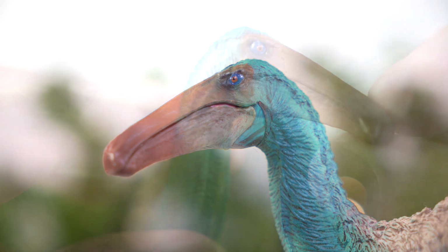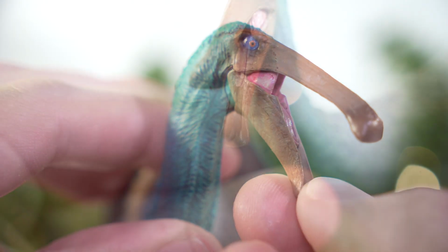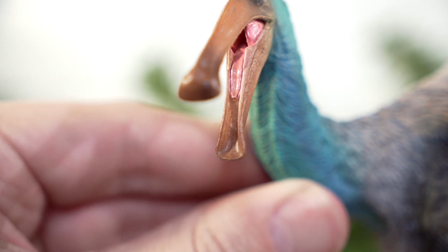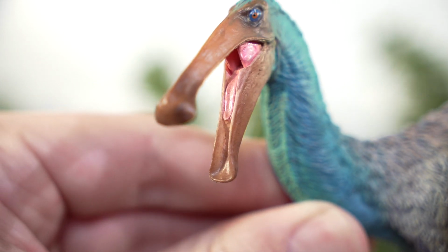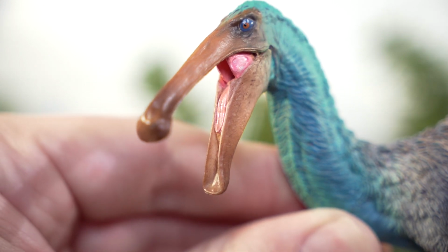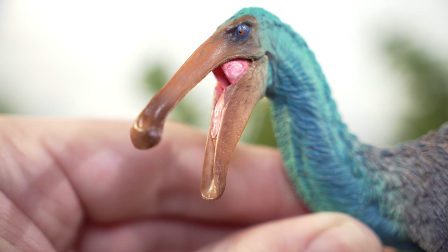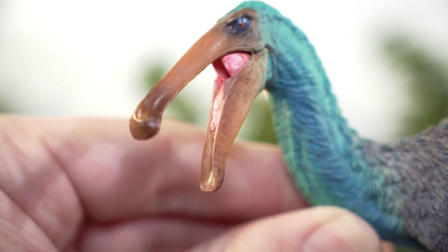The jaw is articulated, opening to reveal a wide pink tongue seated in a toothless bill, and this also exposes the fleshy pseudo-cheeks. Unfortunately, there is the interruption between the cheeks that I know drives some collectors bonkers, so perhaps a half-opened or fully closed position for display is best for some.